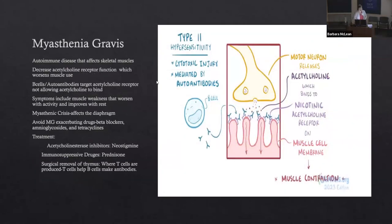And then myasthenia gravis is also an autoimmune disease that affects skeletal muscles. What it does is it decreases the acetylcholine receptor function, which worsens muscle use. So these patients are going to have worsening muscle weakness with activity that will improve with rest. The more that they do the activity, it's going to decrease the receptor. So whenever they're at rest, it allows them to reuptake that acetylcholine. Sometimes it can affect your diaphragm.